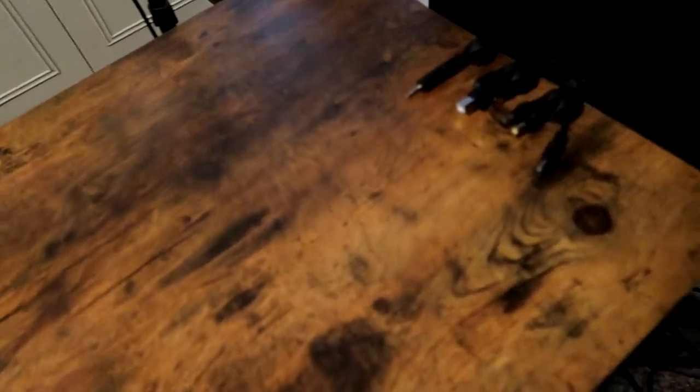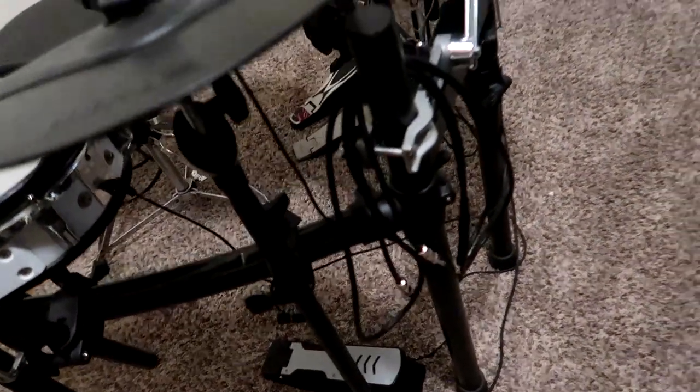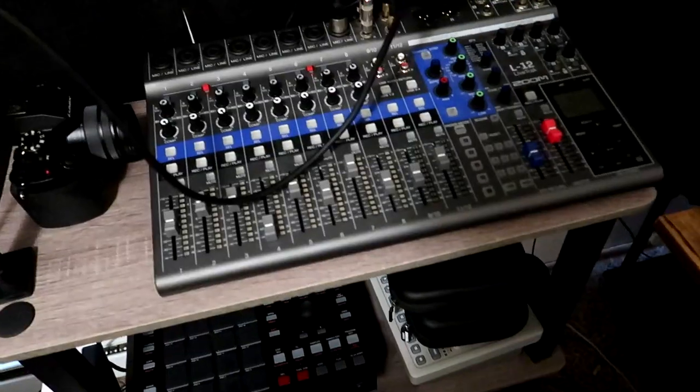So plugging gear in is really easy. If I need extra 1/4-inch cables, which does happen from time to time, I have a pair there. The drum kit also has a pair on there if I ever want to actually plug the module into the Zoom and record that. It's super easy.